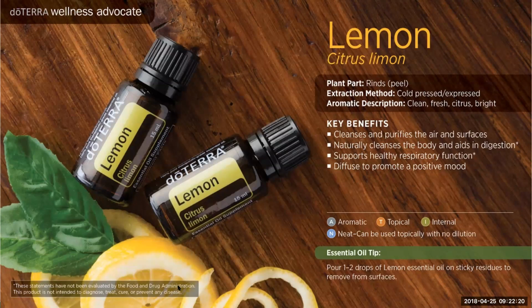I do want to give a little note for the citrus oils, since the sun is starting to grace us with its presence every day, which is awesome. Citrus oils are photosensitive, so you don't want to use them topically if you're going to be heading outdoors into the sun, because you might experience some burning or brown spots. So just use them in places where they won't be exposed to the sun.